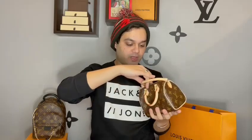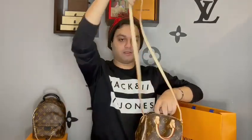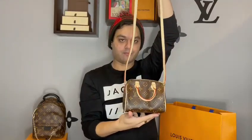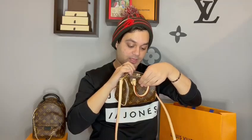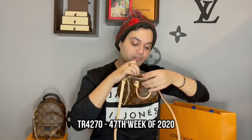Anyways, it does come with the Vachetta tabs, Vachetta handle, sorry, as well as a Vachetta strap, like so. And then this one, I believe all of the Nano Speedies are made in France. Yes, this one's made in France. And the date code is TR4270, which is cute. And then it's just like your regular Speedy bag where it's just like a giant hole.